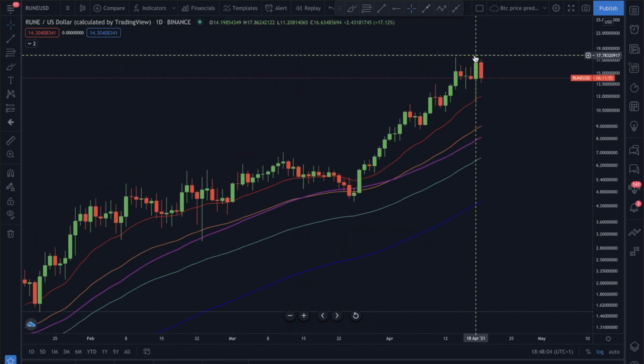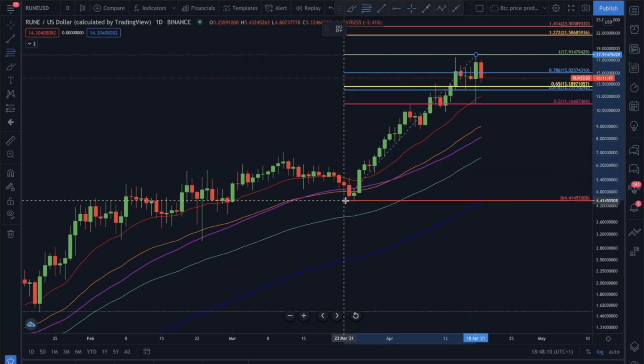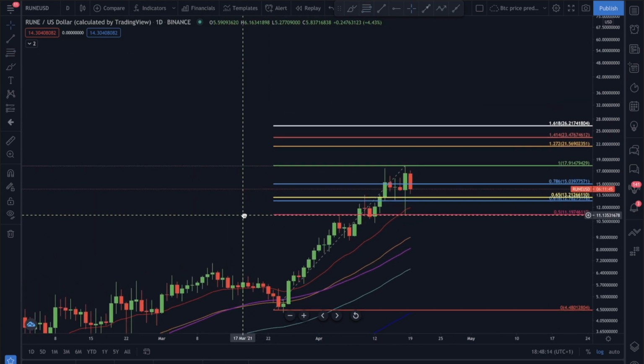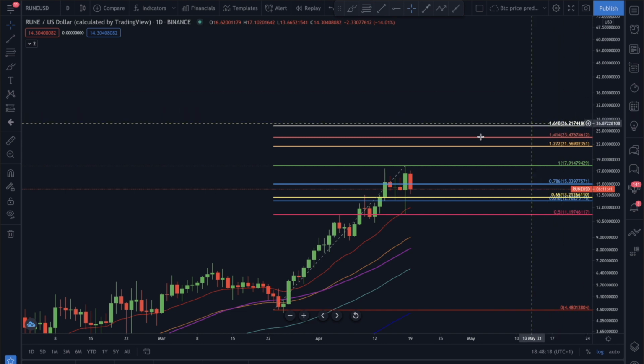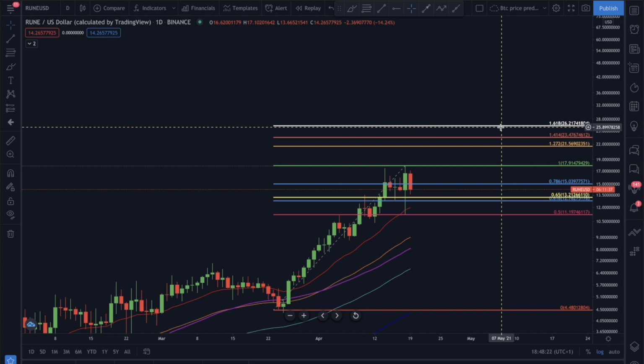So this is where it is. It hit the all-time high. It's come down a little bit, and let's see what the potential for this is on the short term. Let's go down here because we don't really have much data here. If we just use this data, oh my god, look at this. Rune is projected to $26. So it's a beautiful discount. If someone's picking up around this price right now, this is the opportunity that you've got.